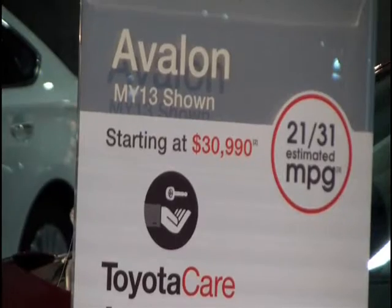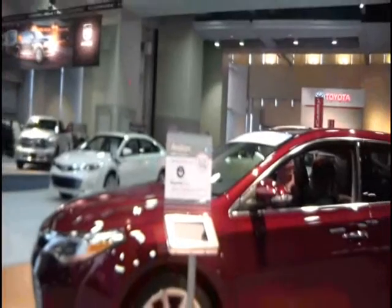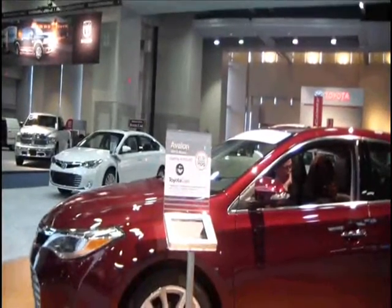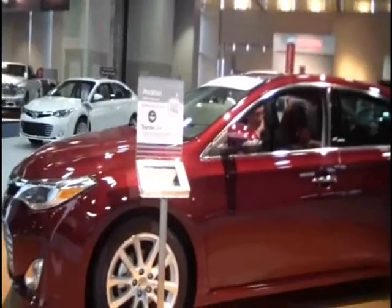Some of the other features, genuine leather now, since it is our luxury sedan, we weren't doing in the past. You used to have to move up into Lexus for that, not anymore. The genuine leather in there. You now have heated seats available for your back row passengers, instead of just your front row passengers.